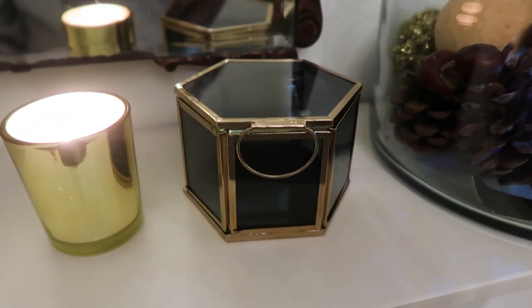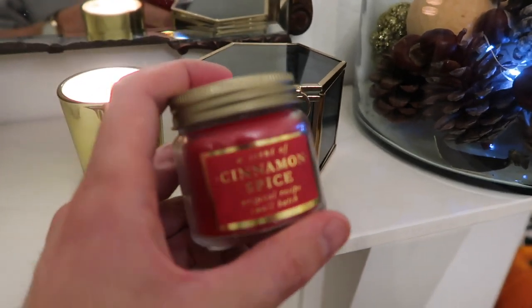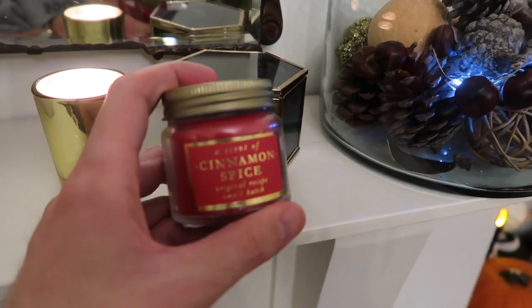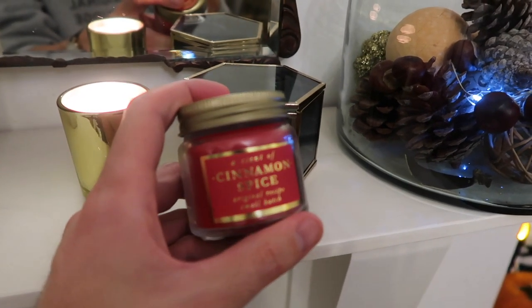so I've lit a different candle on here instead. Oh, I picked this one up in H&M the other day. This one smells incredible. These do burn quite fast, but they're only £1.99 if ever you're near an H&M home. I'll be sure to do a proper look around there as we get towards the festive period, and that will be coming soon.